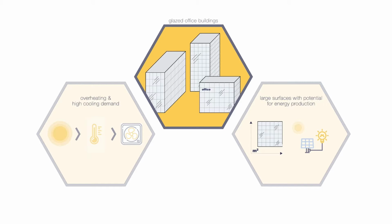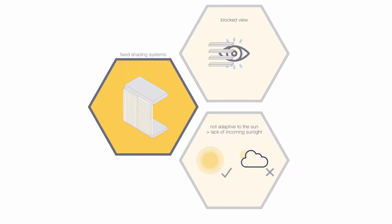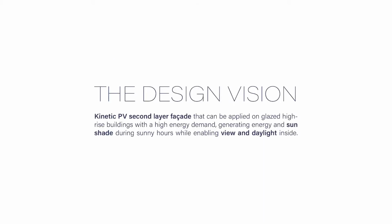It all starts with the problem we wanted to solve. The existence of glazed high-rise buildings which have a high cooling demand because of overheating, as well as large facade surfaces which are not utilized for energy production. Furthermore, during our research phase, we found out that fixed shading systems lead to a blocked view as well as a lack of incoming daylight. Therefore, we created a kinetic second layer facade with integrated photovoltaic modules that can be applied on glazed high-rise buildings with a high energy demand, generating energy and shading during sunny hours while enabling view and daylight inside.